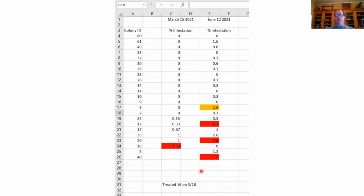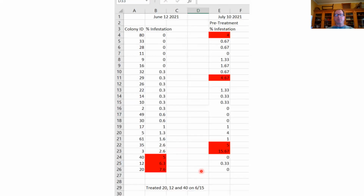Let's go on to June and see what's going on. Again, ranked from low to high here. In June, I used to do another monitoring in between. So I'd start in February or March, and I'd do another one in late April, early May. And that monitoring was always pretty boring. There's so much capped brood. There's not a lot of mites. And so probably the last 2 or 3 years, I've included that in my monitoring program, but I've dropped it this year just because there was nothing really interesting happening there.